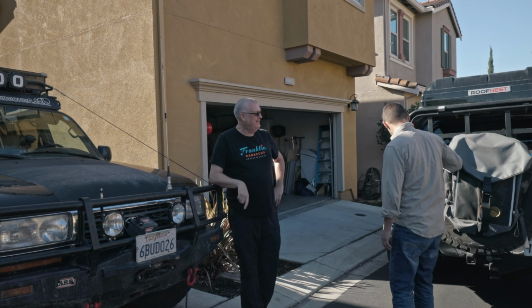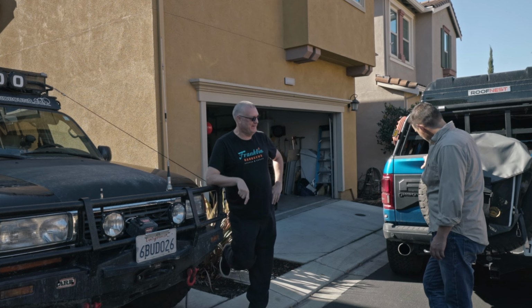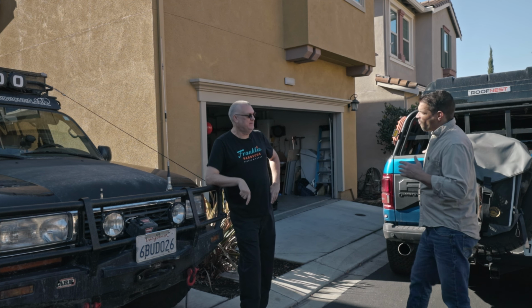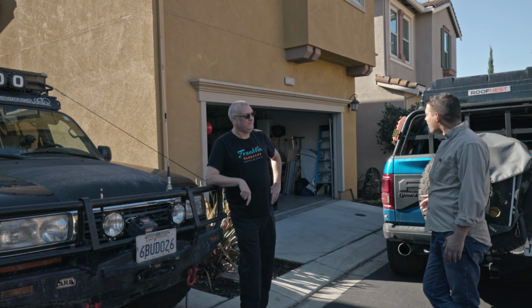Awesome. You can already see the new tire carrier is on. I don't think most people have seen that yet. I haven't done a video yet. Okay, so this is hitch mounted. Yep. As soon as you say hitch mounted, it's like, is it staying on your truck? Yeah. Tell us about it.